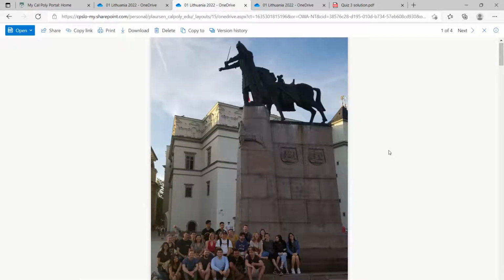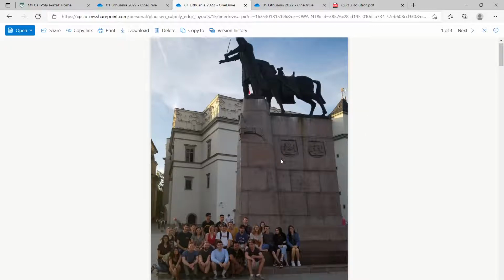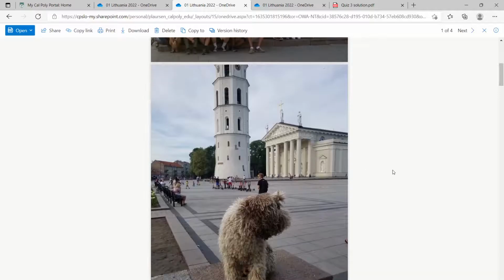A couple of pictures here. This is the founder of Vilnius in the 13th century, I guess. A bunch of students here. Cathedral Square is sort of our navigation point. You could see the cathedral here, the huge bell tower. A big square, lots of events happening day and night. So we often just say meet on Cathedral Square by the bell tower, and it's very easy to find.